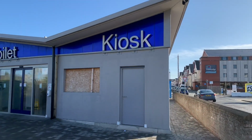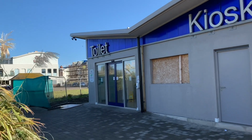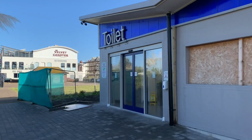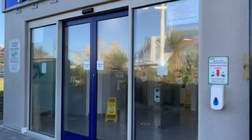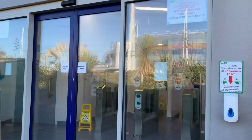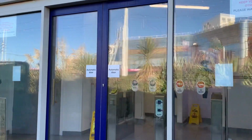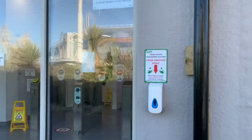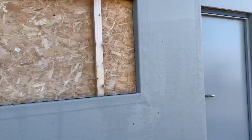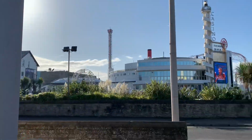Now I'm not quite sure what the kiosk's going to be. That's brand new. They're Danforth toilets. I'll just go up here and then you can see. They're Danforth toilets, 40 pence to enter. Well, I don't think it's open yet, I'm not sure. It must be. 40 pence to enter, all clean and tidy and protected. Not sure what the kiosk is, but I'm sure that will become clear with the passage of time.